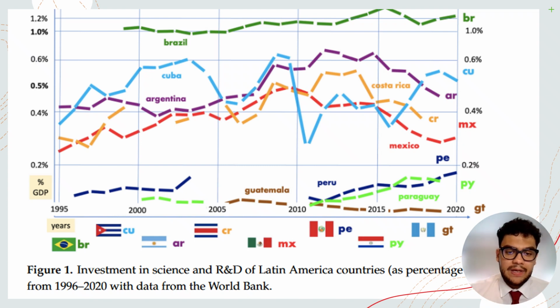So here we have our figure 1 in our manuscript, that is the investment in science and R&D of Latin America countries as percentage of GDP from 1996 to 2020. This data is from the World Bank. So first of all, I have to say before we analyze this figure that the ISSSTE covers about 10% of the Mexican population, that is around 13.7 million, more or less.